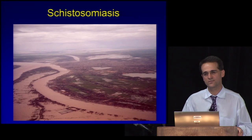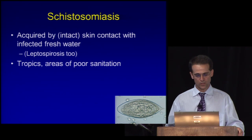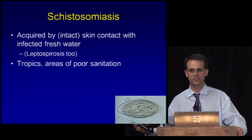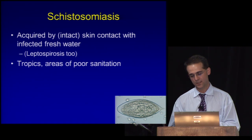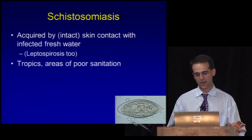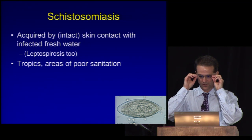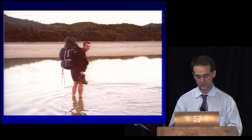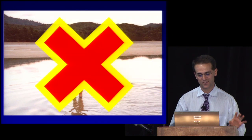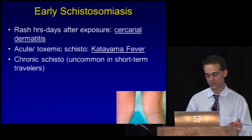Schistosomiasis is a parasitic infection transmitted in fresh water. This goes right through intact skin. You don't need to have a cut, or it doesn't need to be a mucosal surface like your mouth. It goes right through your skin. So in an endemic area, like basically all of Africa, I usually recommend against swimming in lakes, rivers, or streams because of the risk of schistosomiasis. If you don't want to get schistosomiasis, you shouldn't do this because there's really nothing else you can do to prevent it but not go in fresh water.